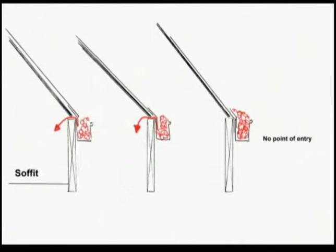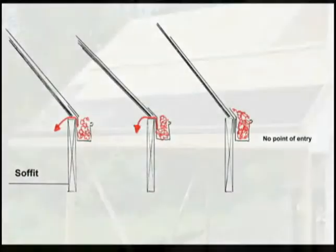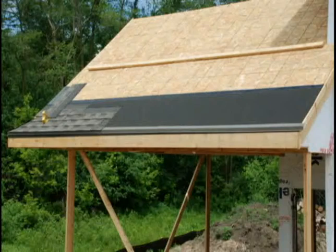Solution? Over here, this line represents Ice and Water Shield going right over the side of the building. Drop down 2-3 inches onto the baseboard. So now it's continuous. You can put your apron over it. You can put your gutter over it. Gutter can fill up with ice right here. Fill up all it wants. It cannot get through this gap. Therefore, it stays out of the soffit. And it looks something like that.